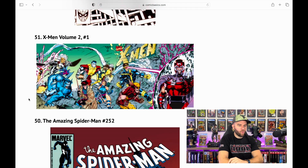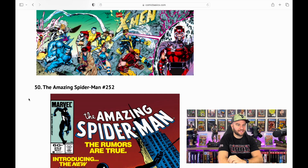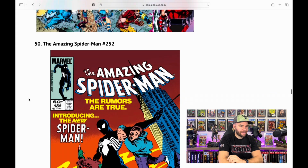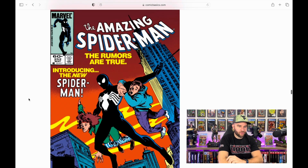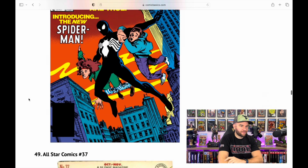X-Men #1. That wraparound cover, all the covers being able to make one cover. Yeah, I mean, it's cool. 1990, it's the 1990s again. Amazing Spider-Man 252. I mean, that is the homage to Amazing Fantasy 15. Iconic first black suit.